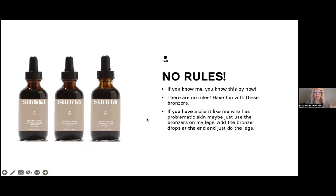Okay, again, the no rules, kind of what I was saying. If you know me and you've worked with me for a while, you know that if you were to take a spray tan handbook and read what everyone is saying, I'm probably doing the opposite. And really, this is how I feel about these bronzer drops. There's no rules. Have fun. You've got to use them. You've got to test them and make sure your clients know that too.